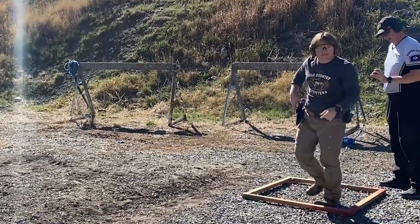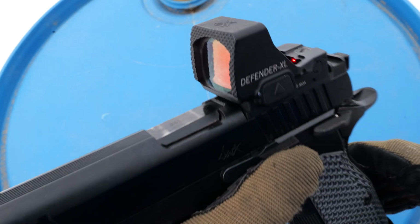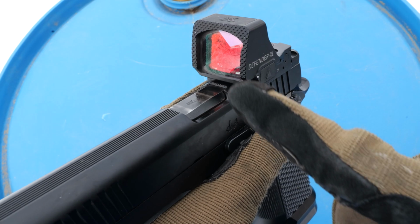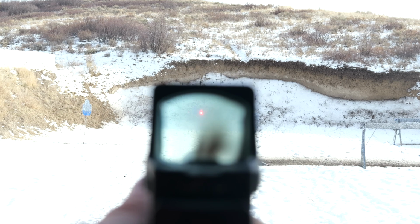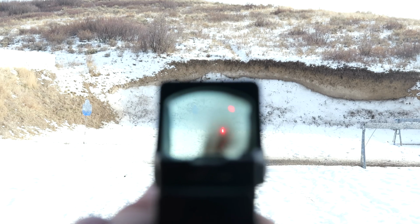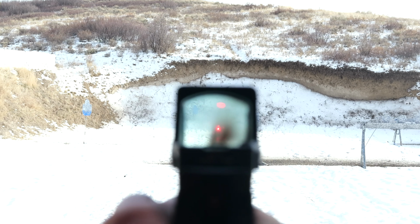Now, one negative that I want to point out about the Defender XL: in my experience on this setup right here, after just one or two magazines, I will get this crazy splash of carbon coming up out of the ejection port that lands directly on the glass in this big sideways black streak. That doesn't negatively affect my shooting performance per se, but it is extremely noticeable and quite annoying.